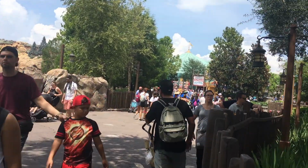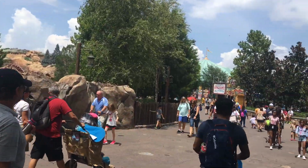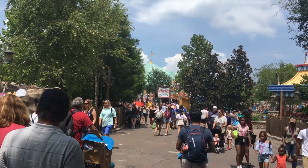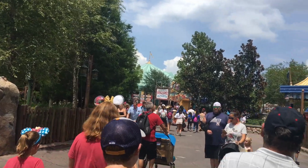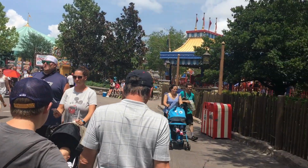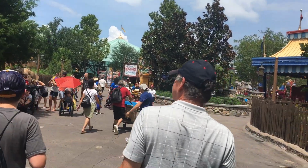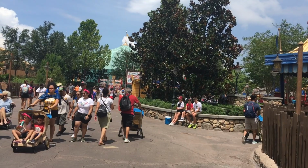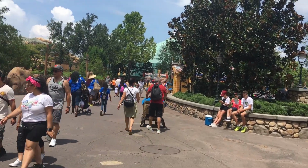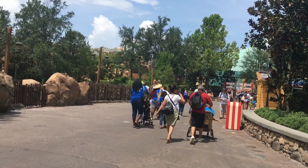All right, heading back towards the circus, I guess. I would have thought the park would have thinned out a little bit because the parade starts in half an hour now, pretty much exactly, so I would have thought everybody would be either in front of the castle or along the parade route from Adventureland to Frontierland. Well, let's go check out the circus, because why not? Not a lot of people give the circus the amount of love and attention that it deserves, but you know what? Gosh darn it, I will, because I love the circus.